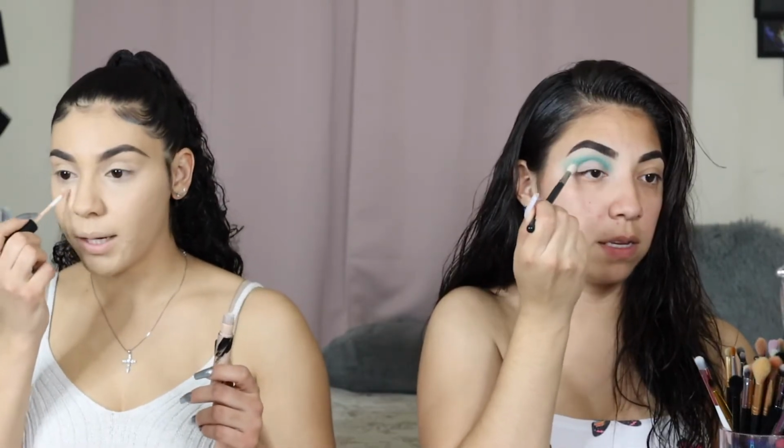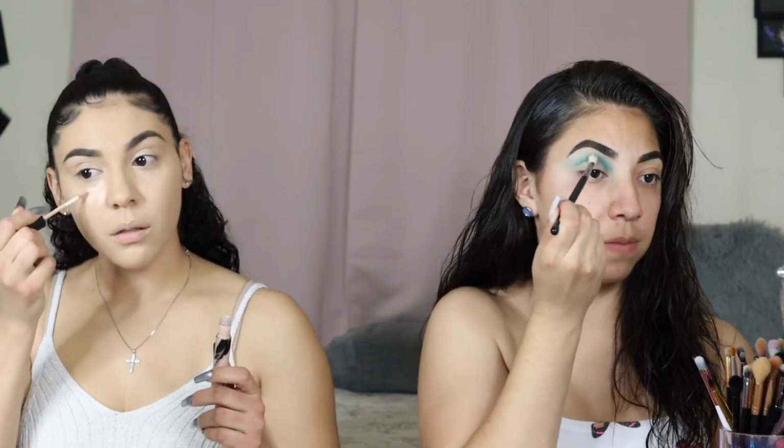So now I'm going in with the concealer. I already went in with both foundations. So now I'm taking the Morphe setting powder in translucent and applying it on the areas that I just concealed.